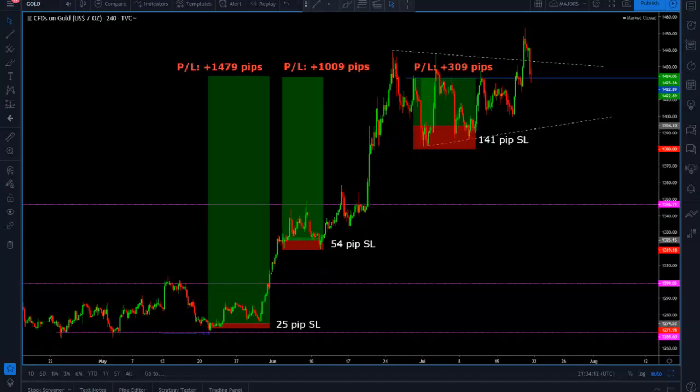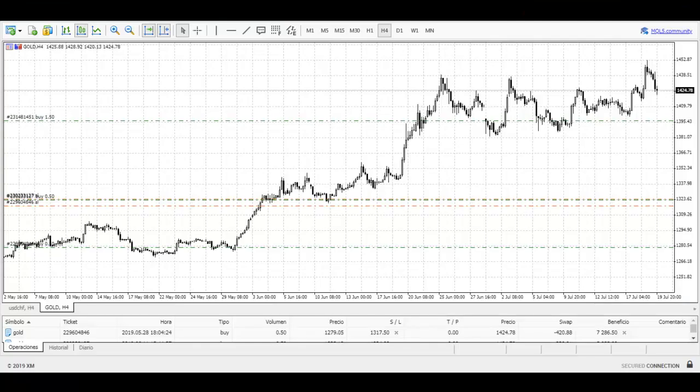And this is how our current trades on gold are standing. The first position is up 1,479 pips and had only a 25 pips stop loss. The second one is up more than 1,000 pips and had only a 54 pips stop loss. And the third one is up 309 pips and had only 141 pips stop loss. And this is how we swing trade here at Tradimo on the Premium Forex channel.